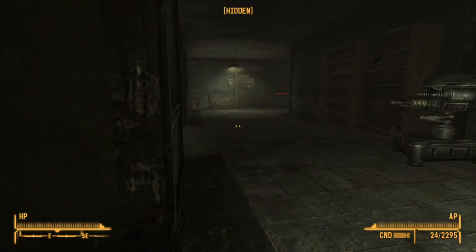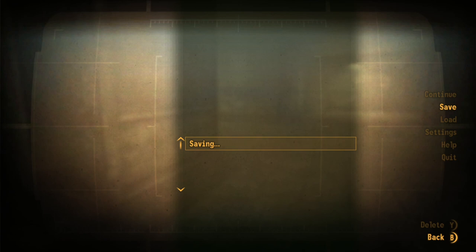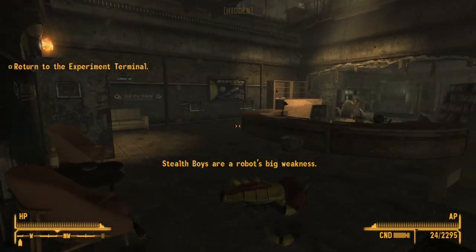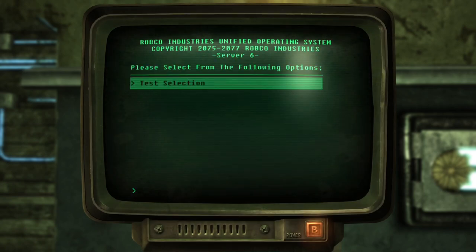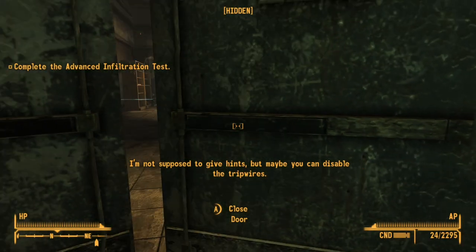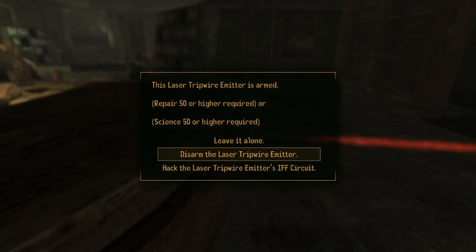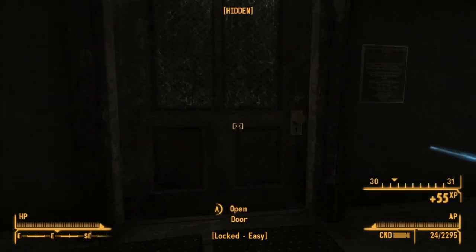So the turret's inactive. We're gonna make another save here, see if we can sneak by this RoboBrain. Stealth boys are a robot's big weakness. Yeah, but that didn't work last time. Okay, let's give this one more try. Begin an advanced test. Heads, but maybe you can disable the tripwires. Yeah, I can, but that's not what got me. That doesn't matter. Like, I can disable them. Who cares about that?